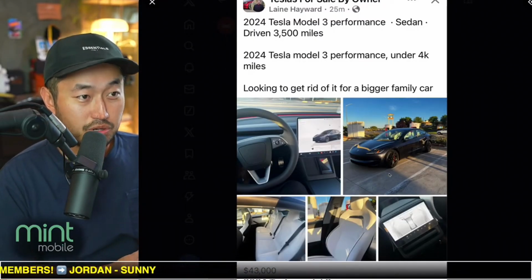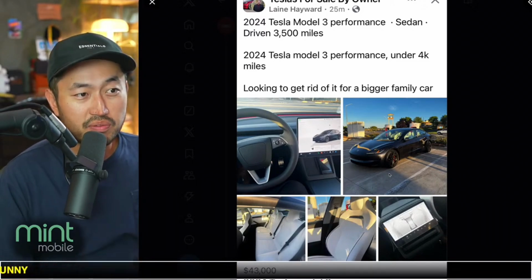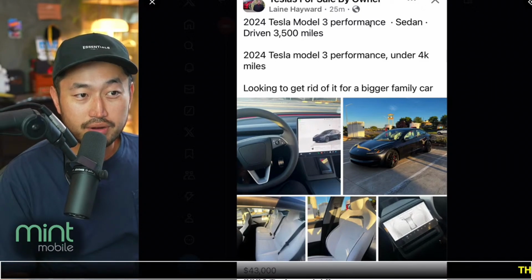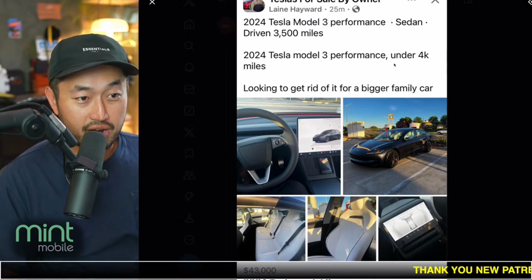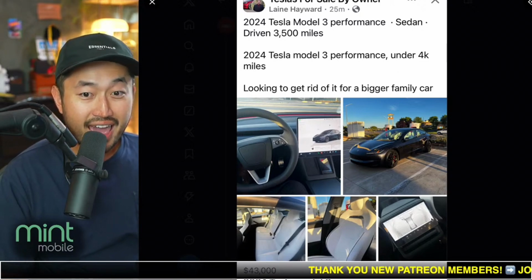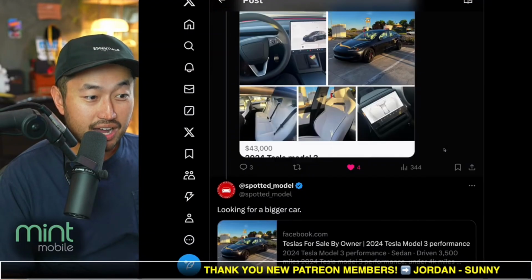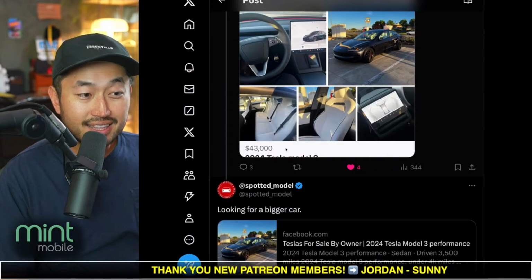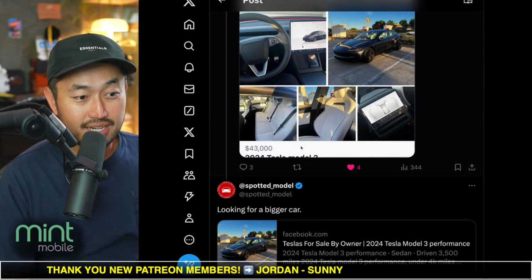This was posted on the Facebook group Tesla for Sale by Owner. It's a 2024 Tesla Model 3 Performance with 3,500 miles, and the person said that they're looking to get rid of it for a bigger family car. What we can tell from this is a stealth gray with white interior, and you will not believe the price. You can kind of see it at the bottom right there. It's kind of cut off, but they listed it at a price of $43,000.